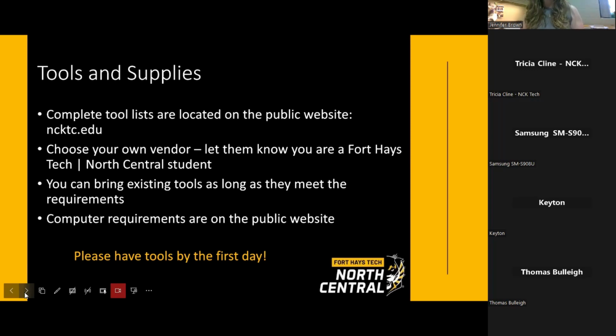There might be some other supplies on that list, so please pay attention to what's on that list in terms of any supplies that you might need. Generally on the first day of class, if there's any extra supplies that are small in nature, your instructors might go over those. So for example, if you need perhaps work gloves or a safety vest, that might be something that is talked about on the first day of class. Usually those are small investments, so not anything as major as tools that you need to consider.